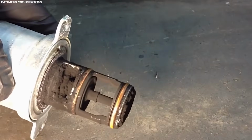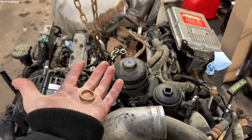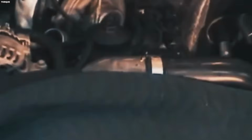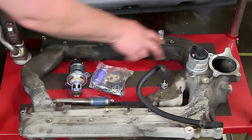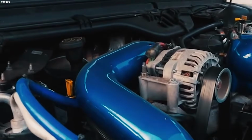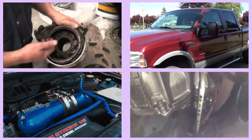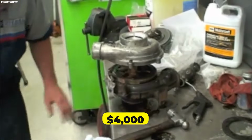The head bolts simply weren't strong enough to hold under boost, causing repeated gasket blowouts. Repairs often required pulling the cab off the truck, costing $4,000 to $8,000. The EGR coolers cracked regularly, leading to coolant loss and catastrophic engine damage. Turbocharger failures were another nightmare. Sticky vanes, oil leaks, and complete turbo failure were common, with replacements costing $2,000 to $4,000.